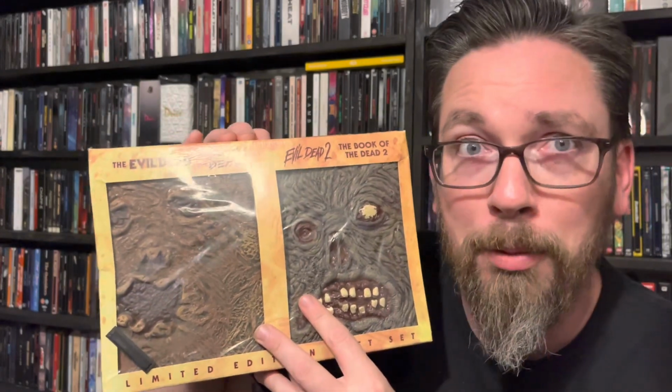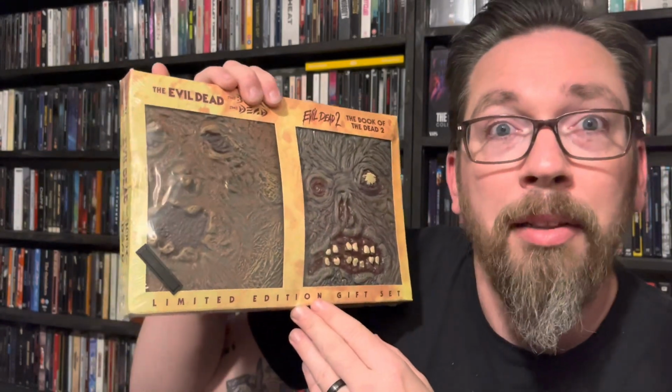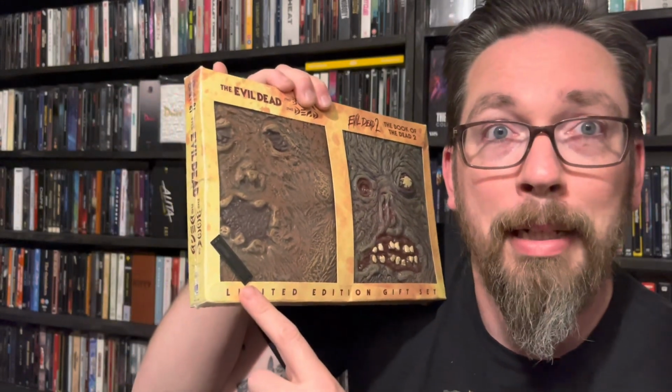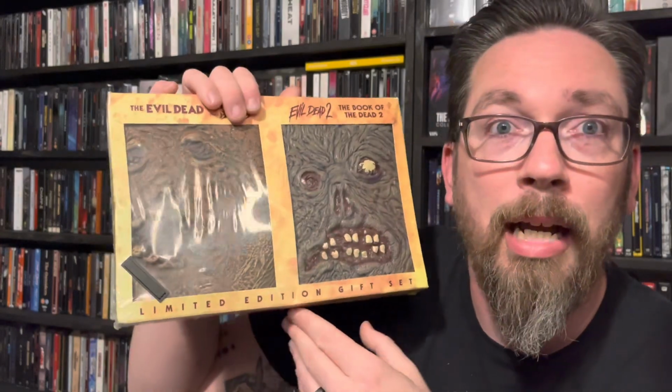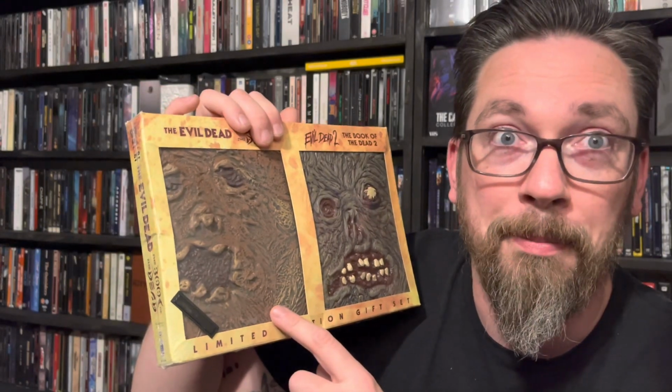I don't even think he watched the movies, and I'll show you why here in a second. And then keeping them in here. The only thing I can't get off is the security tag. I'm afraid if I try to get that off, it's gonna rip the cellophane, and I don't want to do that. So let's get into the first one real quick.